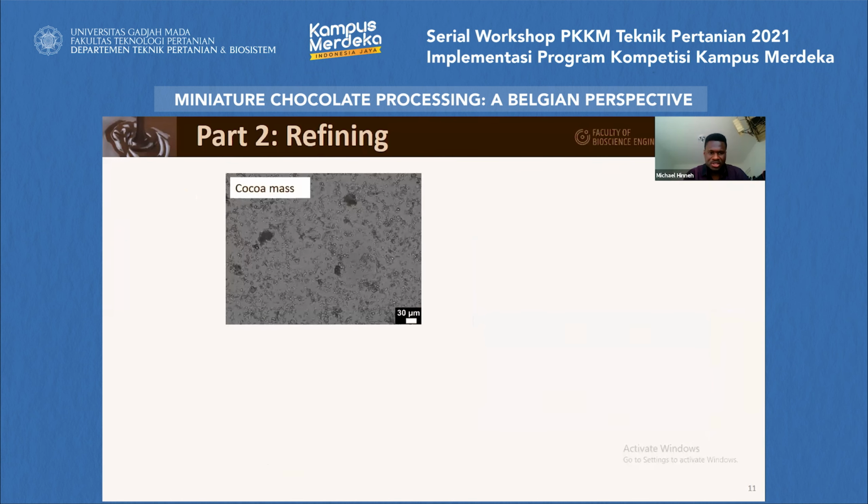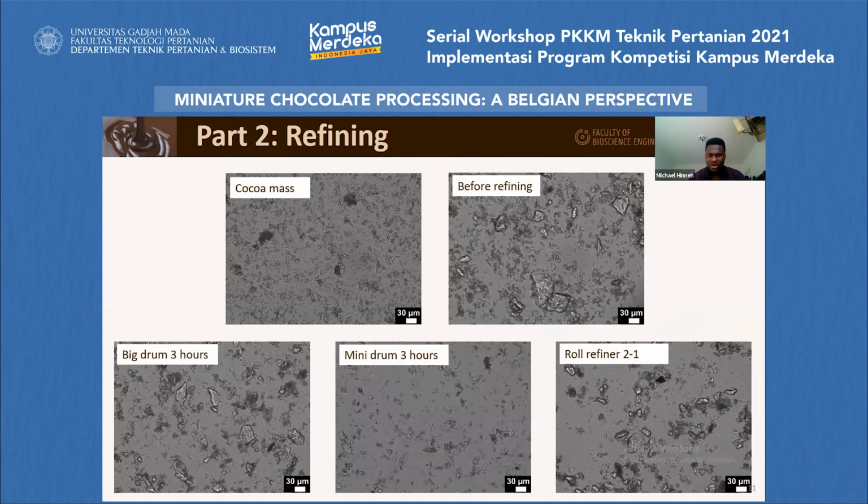And if you look at the images of the particles, I'm here to put some images in perspective to see how it looks. The top one is the cocoa mass, and the black component is some of the cocoa mass which has come together. If you mix in your sugar, then you move to the next image, where you find these crystalline substances, which are the sugar particles. So the first one is just cocoa mass, cocoa liquor. If you add sugar, you see that the sugar particles are really big. If you grind it in the big drum for 3 hours, you see that you have reduced quite a lot of the sugar particles. In the mini drum for 3 hours, you even see a much further particle reduction.